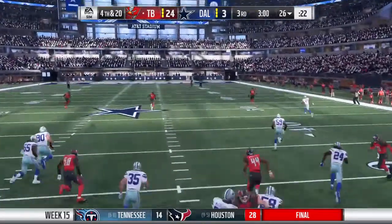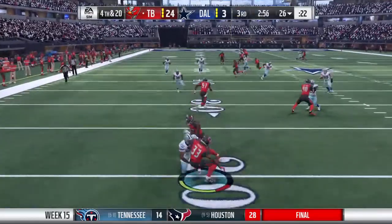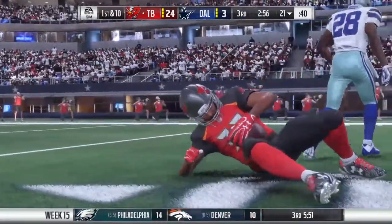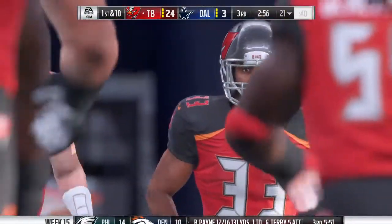On is the punt team now as this one's sent away. This is taken at the 18. That'll be put in the books as a 53-yard punt. And possession will switch hands, 1st and 10.